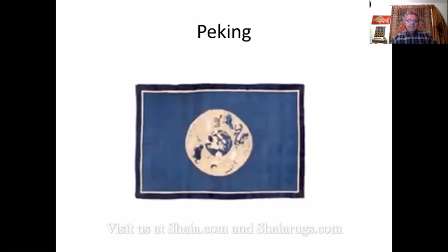So typical of Chinese rugs was the Peking rug. And I guess this is not the most typical pattern. A more typical pattern would be the blue with little design all over it. But they always used, they loved navy blue, the sky blue, and this tan color. And they're very thinly woven rugs.